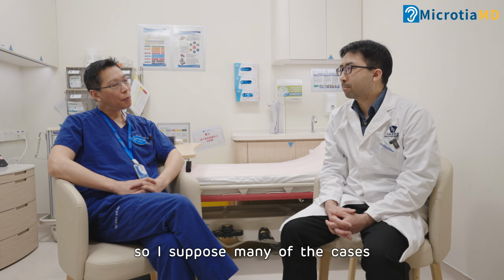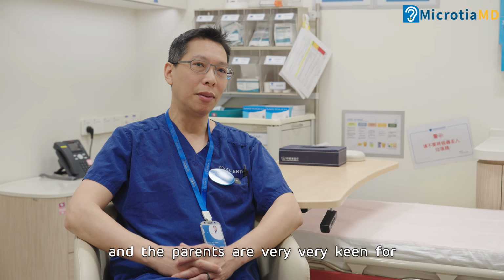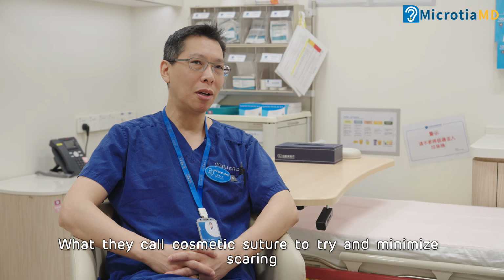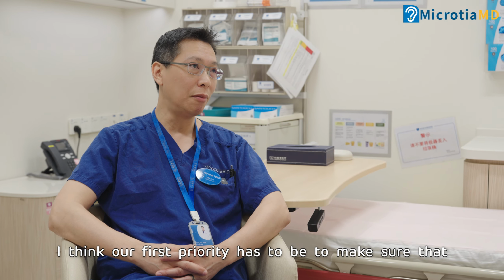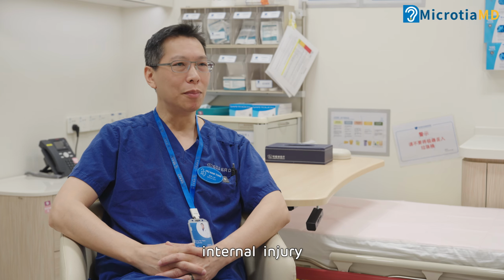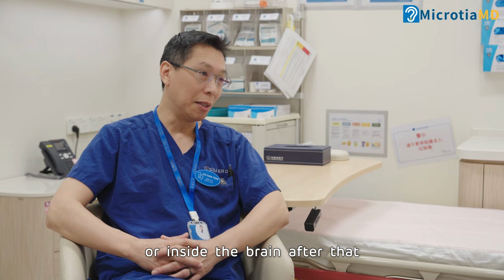Sure. Many of the cases would be particularly children who have head injuries, and the parents are very keen for what they call cosmetic suturing to try and minimize scarring. Clearly, because it's affecting the head, our first priority has to be to make sure that there is no suggestion of an internal injury. So our initial assessment would be to make sure that there's no reason to do a CT scan or anything like that, to make sure there's no bleeding around the brain or inside the brain.